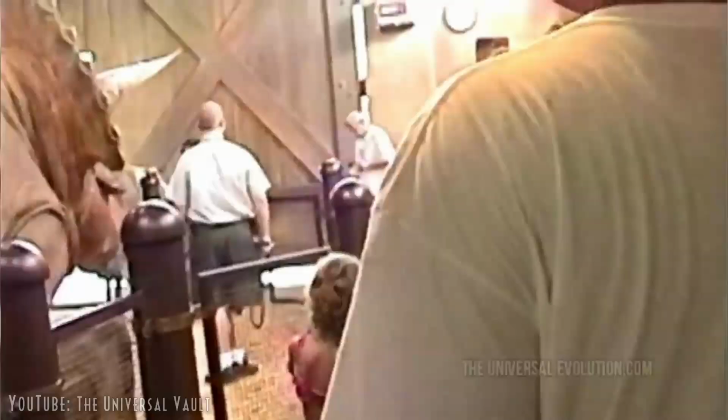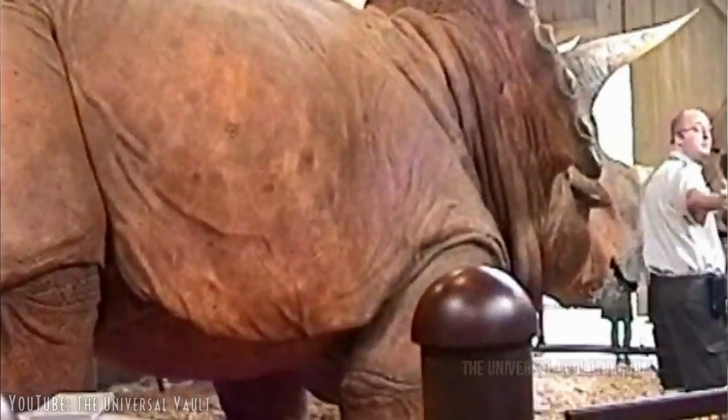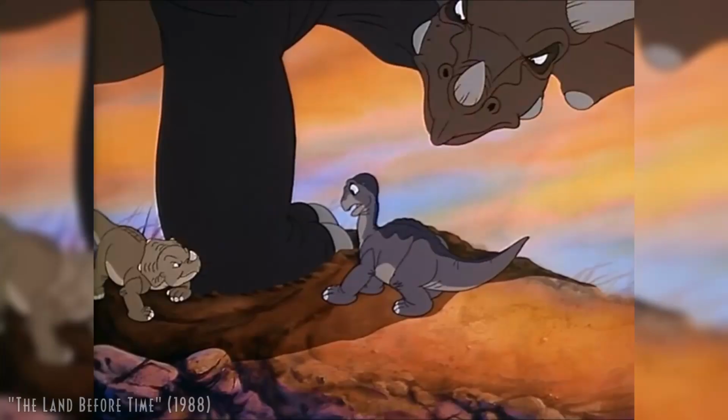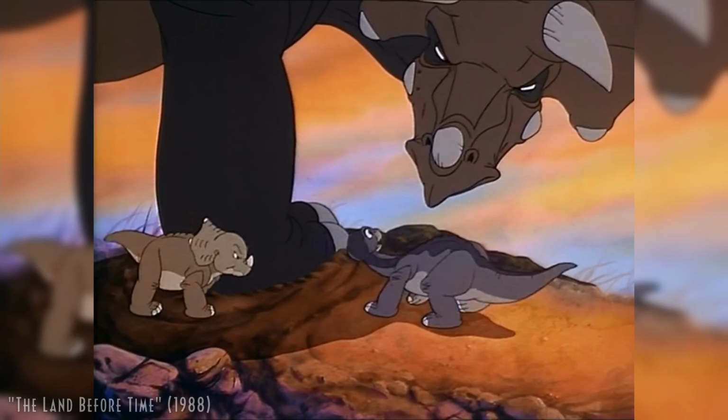This area of the queue made it seem as if guests were stepping in on just another day at Jurassic Park. From here, visitors were ushered into one of three Triceratops paddocks, where they would meet either Topper, who was the oldest, Chris, or Sarah, whose name may be a reference to the Triceratops character from The Land Before Time, a movie produced by Steven Spielberg, director of Jurassic Park, and a creative consultant for Islands of Adventure.